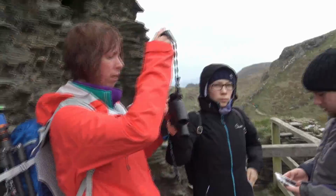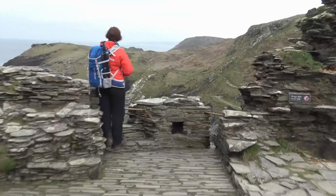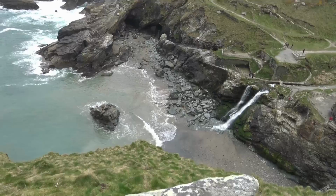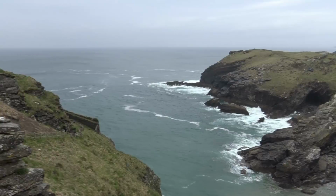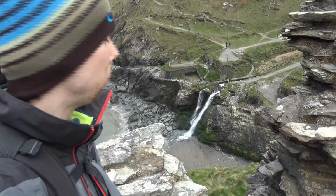Somebody's going to be GoPro-ing. Got all the equipment necessary. Shooting from down there would be so awesome.